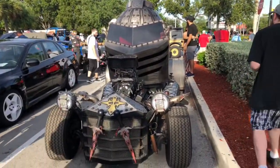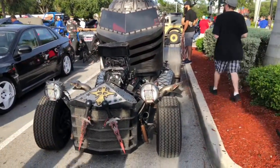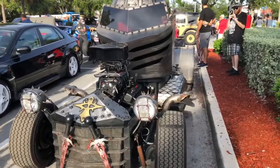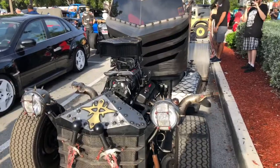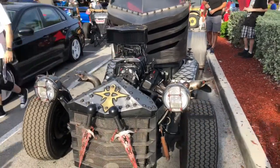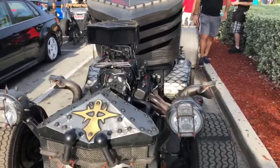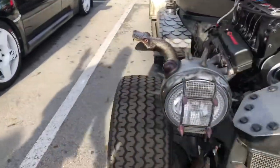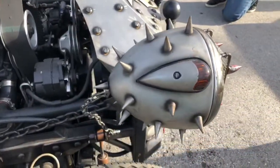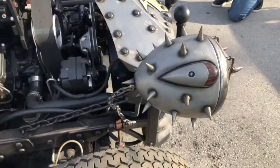So this is a custom vehicle. The head does open up. It is powered. It can fit two. As you can see, it's got a supercharger as well. Sort of like Radical, that rat rod that we had on our show. This is super detailed. You can see that the headlights look like medieval maces with the chain, and run that into your head.